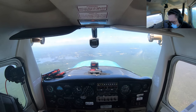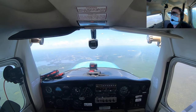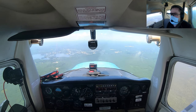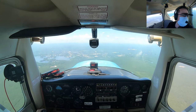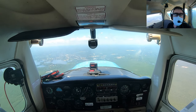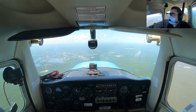Copy, 23922 off Worcester on a 360-2000. Worcester's right here off to our left if you watch the front there. 23922, departure, altimeter 3006, maintain 4000. 23922 is 2500, climbing 4000. Contact Boston approach 124.4.